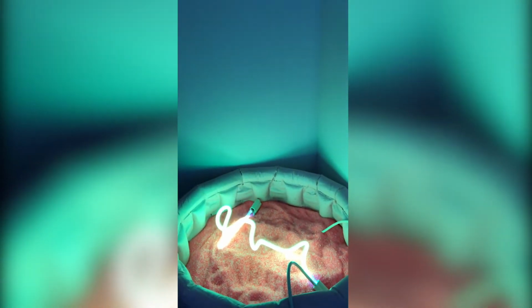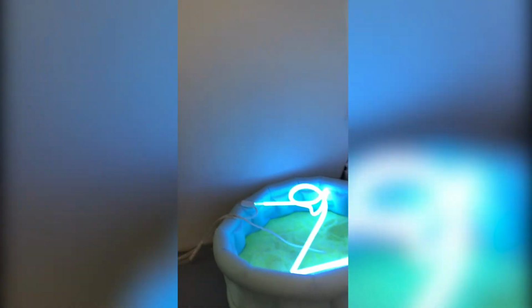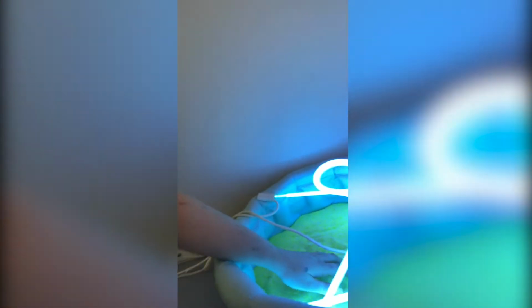So here's a piece that I've made. This is an inflatable pool, and inside here is neon cat litter, and this is the neon piece. Over here on the floor next to it is another piece. This is mercury infused neon, inside an inflatable pool with green neon cat litter.